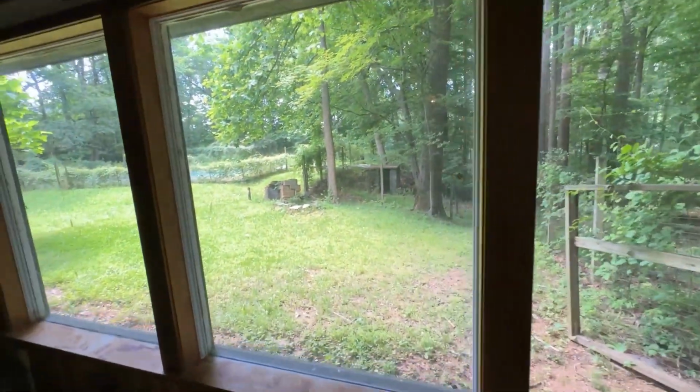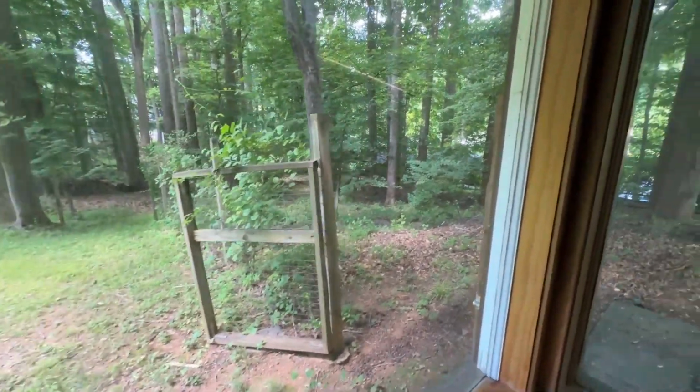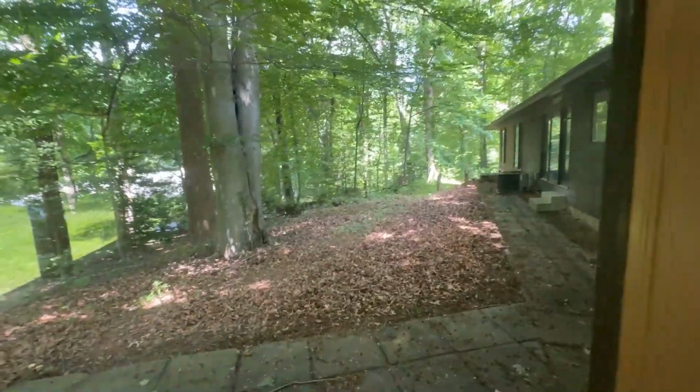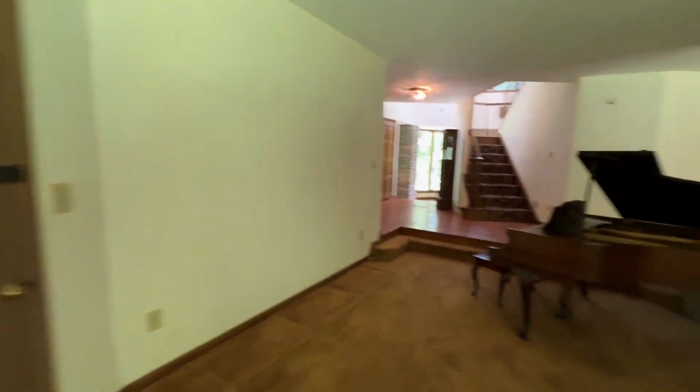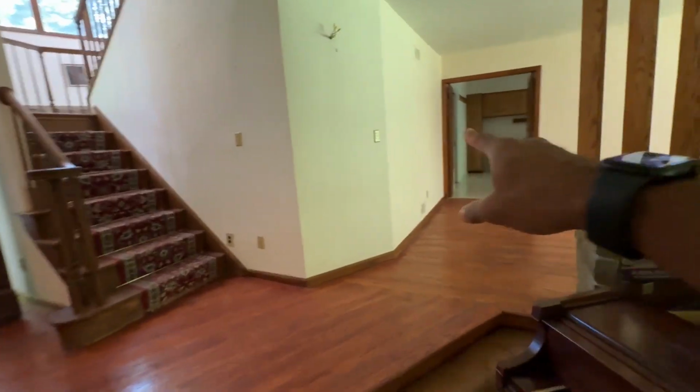Yeah, you got a lot of open space back here. So we're gonna look around out there later on. But I don't know, this yard has a lot of potential. I'm curious about how much of that road noise you get when you are walking around back there. I think I'll go this way.